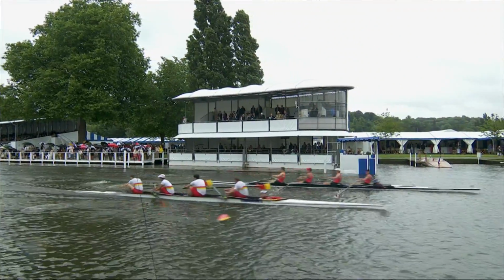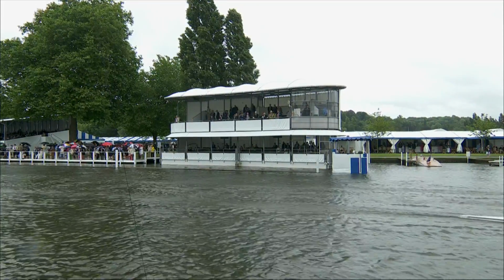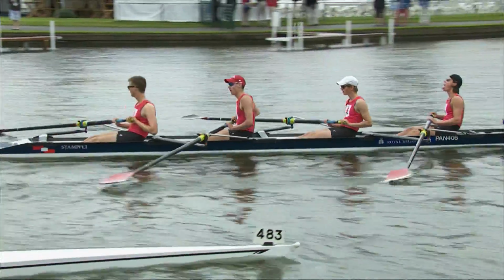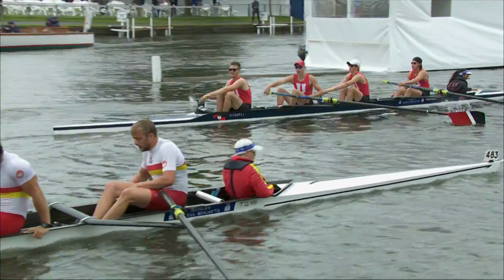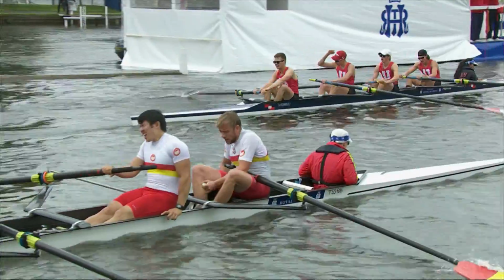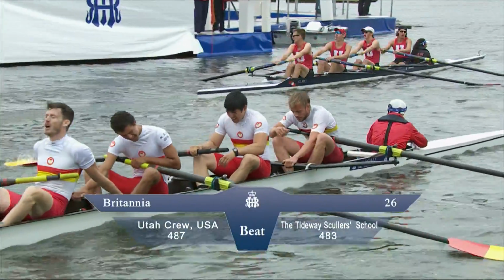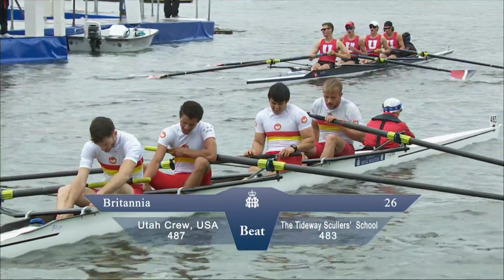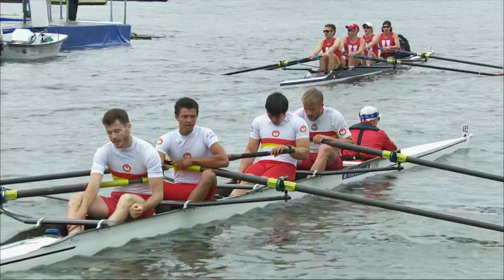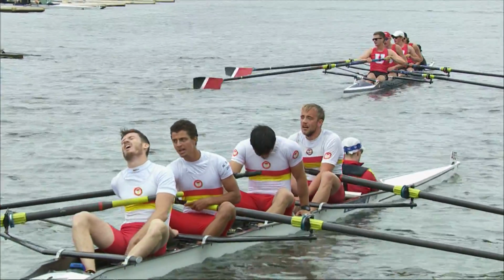And it is a win for Utah ahead of Tideway Scullers in a fantastic Henley race. How about that for our first race of the day? So this is the Britannia Challenge Cup. First race ever for that Utah crew, and their first race ever at Henley. They'll be pleased to make it through to another round. Tideway Scullers exhausted and rather... As they call 3 cheers for the opposition, what a fantastic race that was.